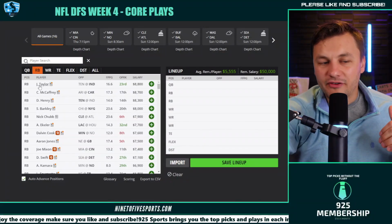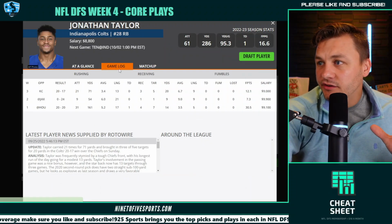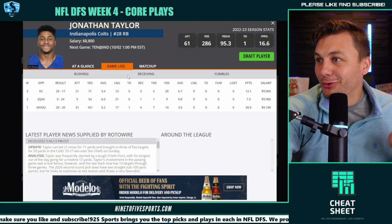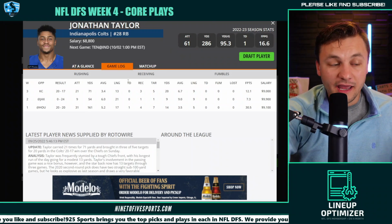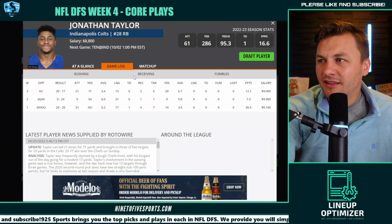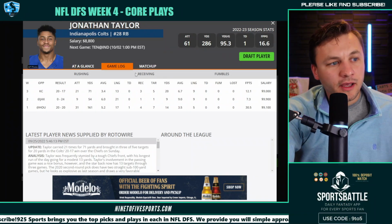All right, so starting off at the running back position, you can start off with Jonathan Taylor, who after two kind of bad weeks is priced down. Okay, that is a big thing. That is priced down. He went from 9.9 to 8.8, $1,100 cheaper this week. Okay, and now, yes, the Jacksonville Jaguars are just a better defense than we all kind of expected. The Kansas City Chiefs, much more of a defense in which you want to pass the ball against. Okay, they were able to win that game.